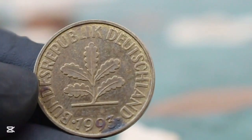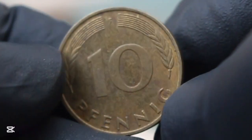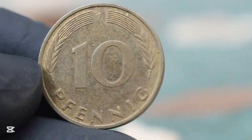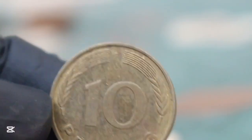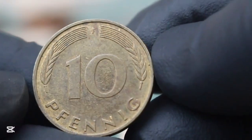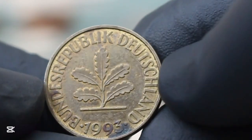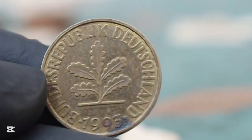Collectors are drawn to this coin for several reasons. First, its place in the history of German currency makes it an essential piece for those interested in the country's economic and political history during the final years before the euro was introduced. The coin's unique design, particularly the large date, makes it visually distinct from other 10 Pfennig coins, which only adds to its appeal. Finally, its rarity and fine condition make it a coveted piece for both collectors and investors who are looking to capitalize on the growing demand for rare European coins.